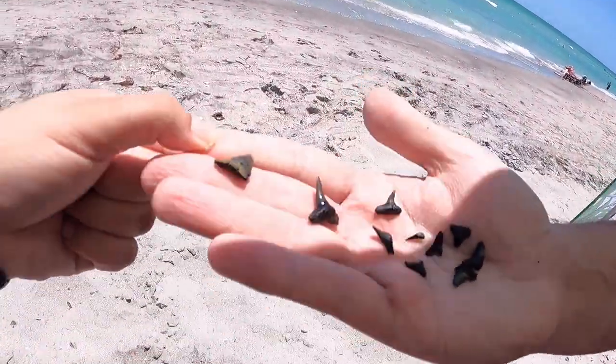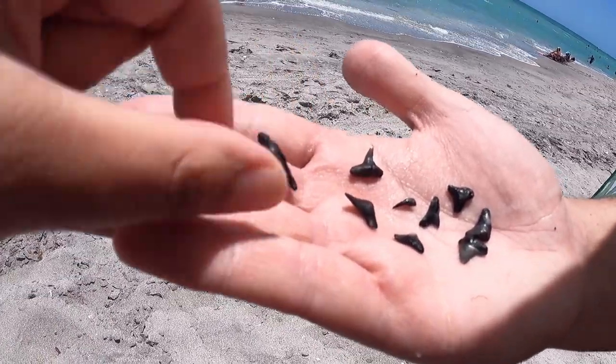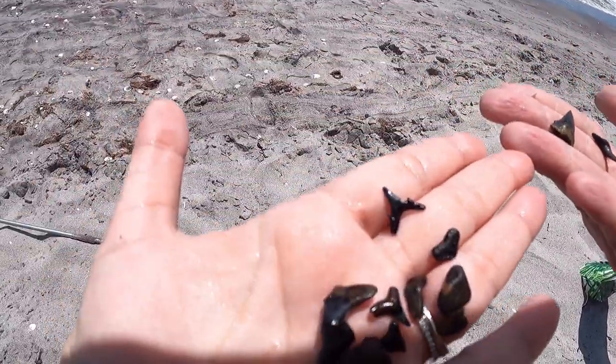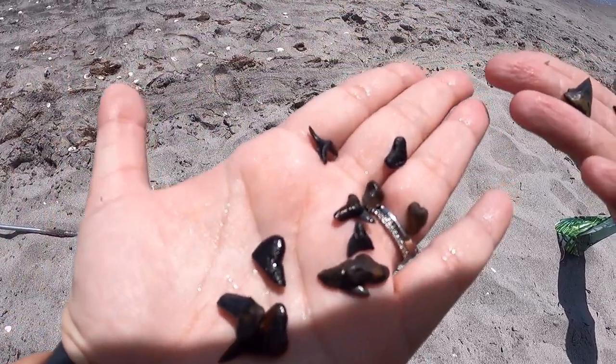Okay, so yeah. All right, so we found the same number, but I think Lewis might have won the coolest shark tooth of the day. That one's pretty cool. Yeah, well, we just got plenty of time. I'm not going to spend all day. You're probably spending more time doing this than I will. Mine are a little bit smaller than his, though. Well, I think I got the smallest one there.